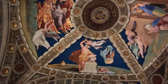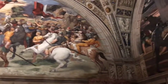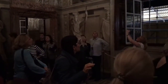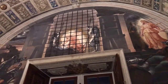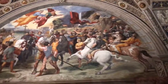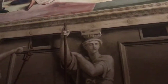But I'm just going to take in all these paintings. Let's all take it in because this is the main event over here. So it looks like architecture, but it's not architecture at all. One of the very defining aspects of Michelangelo, Bernini after him as well.